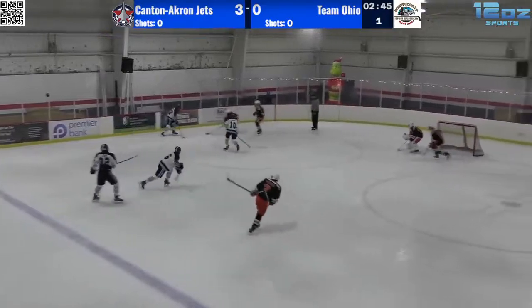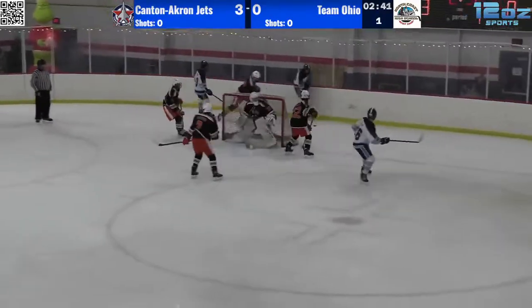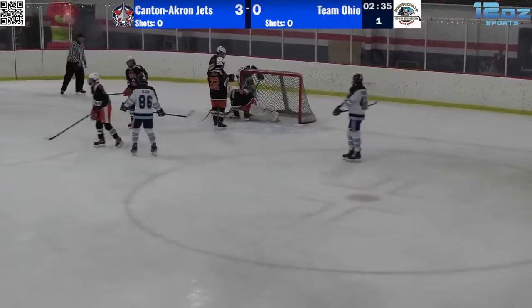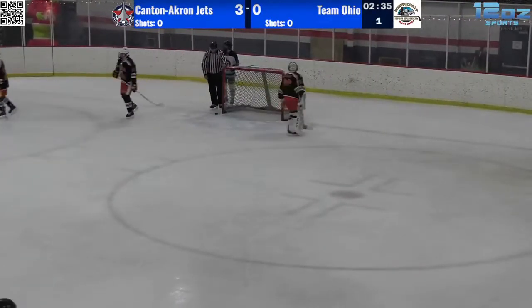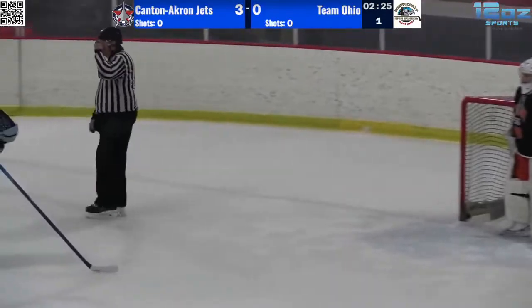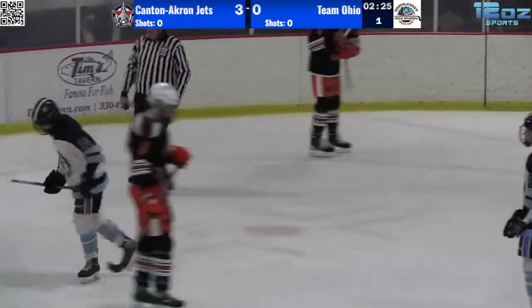Now it's Barbieri with it again in the left circle. Barbieri, the defenseman. Below the cage. Second to the back. They tried to beat it in front. Nobody there for CAK. And puck available at the side of the net. Jake just going to throw the trapper on top of it. With 2:25 left in the first period. Again, 3-0 CAK. Goal belonging to Rossi nicely. Tyler Benson. Black.